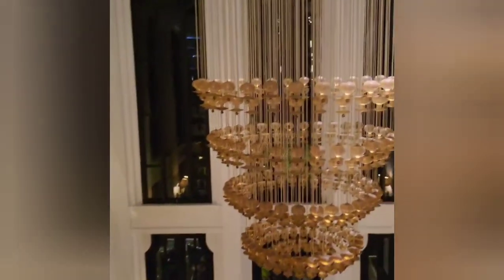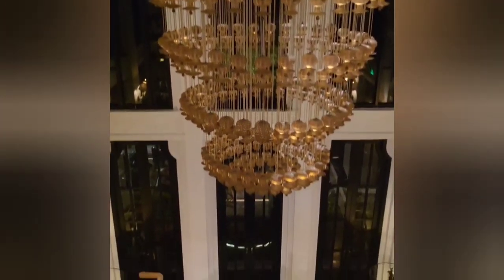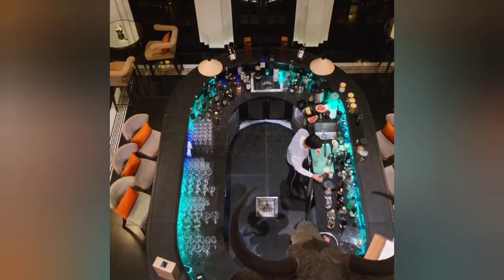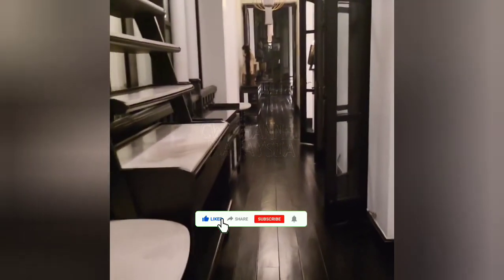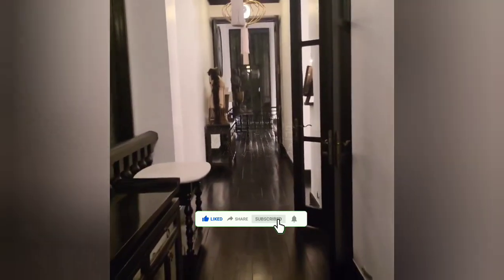Yeah, this is the bathroom. Beautiful. Wow. Look at those chandeliers. Gorgeous. In group. Yeah, for groups, yeah. Very nice. So this is on the third floor. And downstairs, how many tables do you have for the dining room? Around 24 tables. I see.